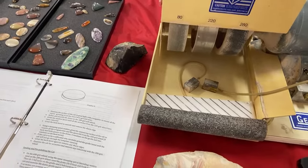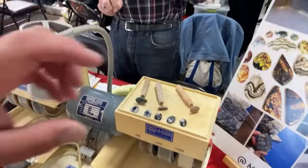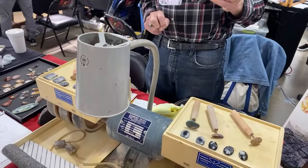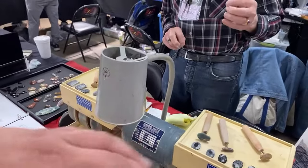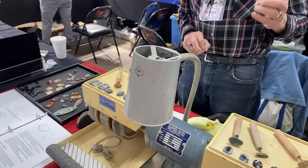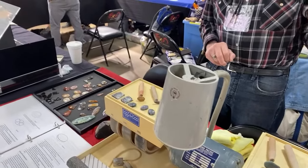Oh, absolutely. The turquoise has its own class. Well, no, it's the same class, but it's its own techniques, that's for sure. You wouldn't use cerium oxide on leather like you would on agate. On turquoise, you would use a buffing wheel with something like chrome oxide or ZAM or Fabuluster, or some people use other things.